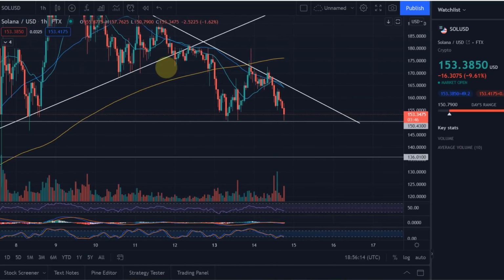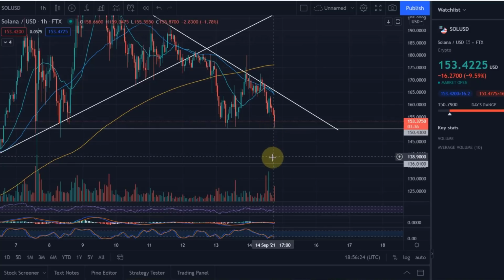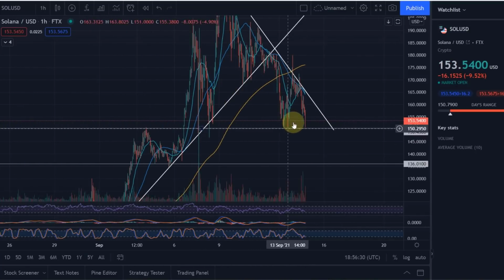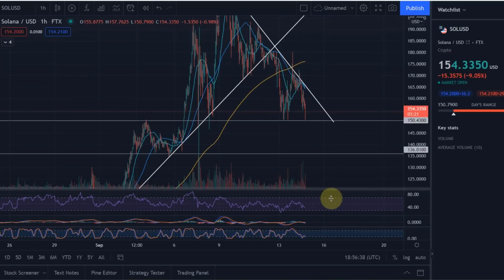And in my opinion, we've had something like a double top here, and we are now going to break that neckline potentially. If that happens, as I said, we'll probably go down to 140 and then 135, 136. I've got it on this chart here now. So clearly, in my opinion, that downtrend isn't really slowing down. It is something that people expected.